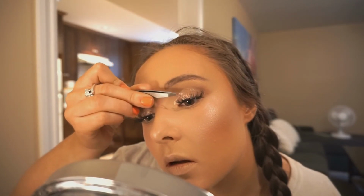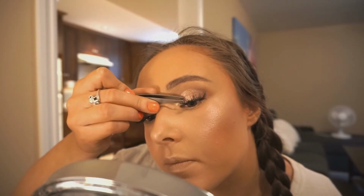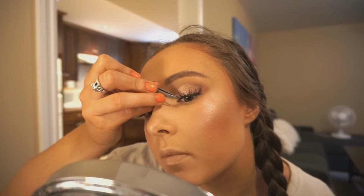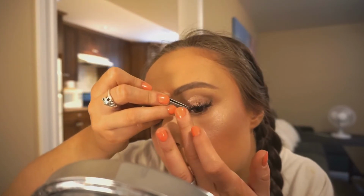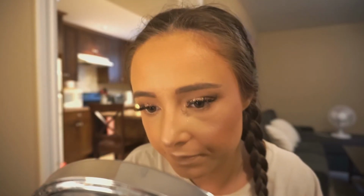And we're gonna pop that in there. She decides to stay, but she's sticking to the damn tweezer. I swear this is probably the longest part of the video. There she goes. Okay, so those are the lashes. I'm just gonna let them dry down a little bit.